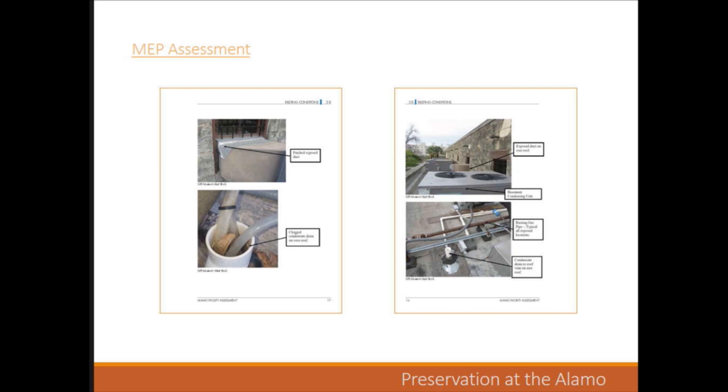We also completed an assessment of all of the mechanical, electrical, and plumbing systems across the Alamo Complex, finding many alarming deficiencies. And here are just a few pages from that report showing mechanical system issues on the Gift Museum. We'll be working to remedy identified deficiencies within the next year.